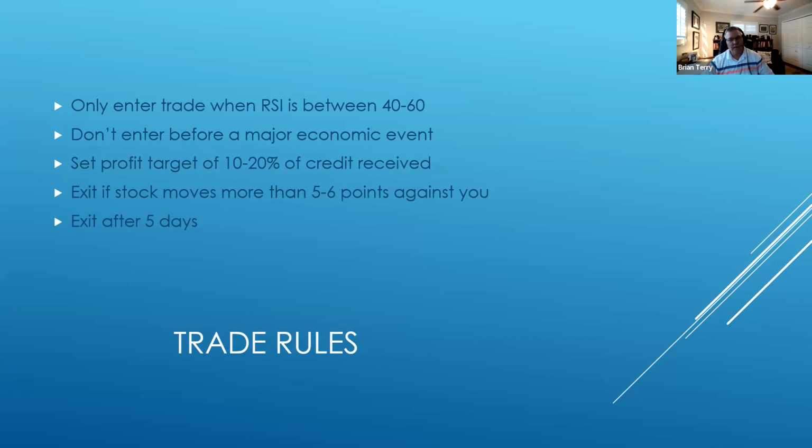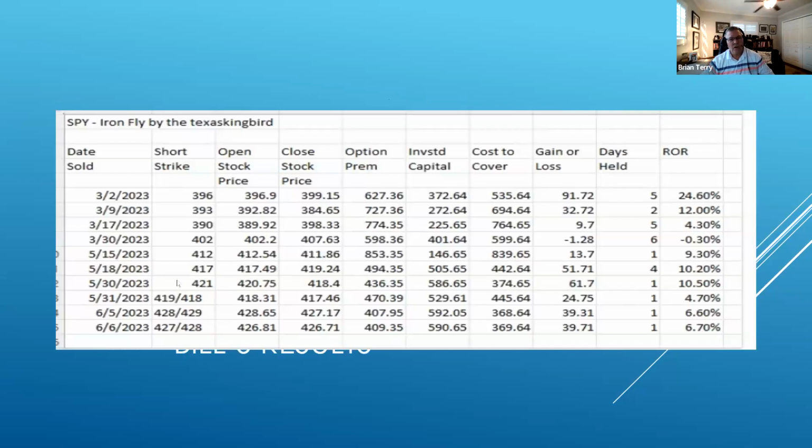Okay. Any questions or feedback? Oh, here's Bill's spreadsheet that he sent to us, and his rate of return. He said he's averaged about 3 days in a trade. Bill, is that right? You're muted, Bill.